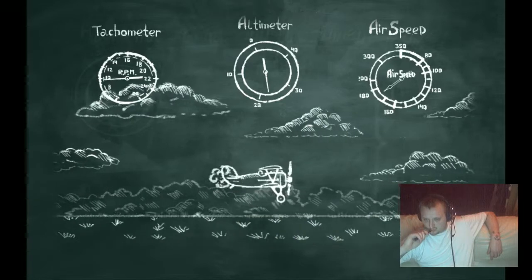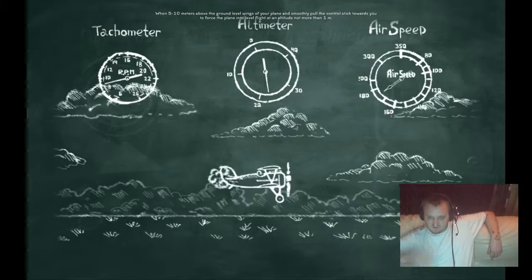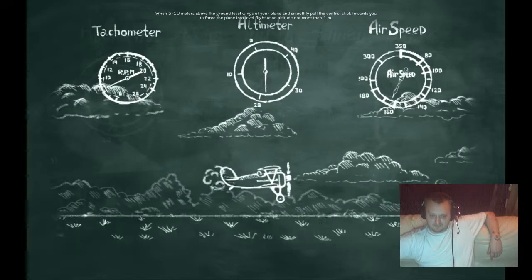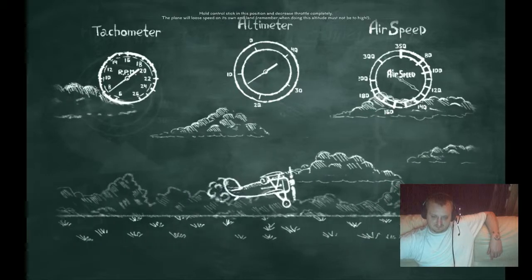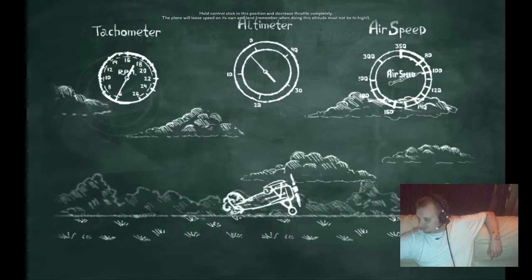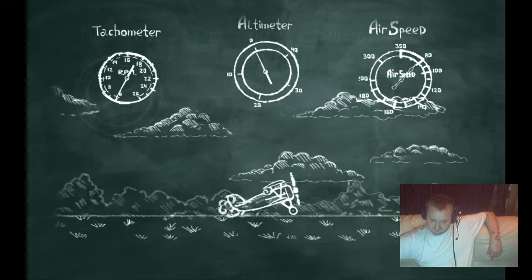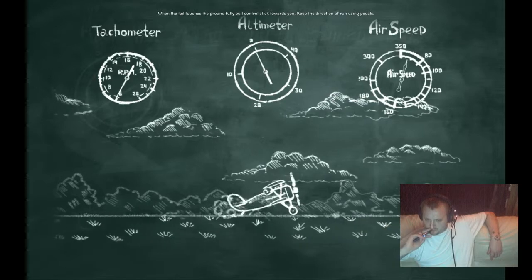When 5 to 10 meters above the ground, level the wings of your plane and smoothly pull the control stick towards you to force the plane into a level flight at an altitude of not more than 1 meter. Hold the control stick in this position and decrease the throttle completely. The plane will lose speed on its own and land. Remember, when you're doing this, the altitude must not be too high. When the tail touches the ground, fully pull the control stick towards you. Keep the direction of the run using pedals.